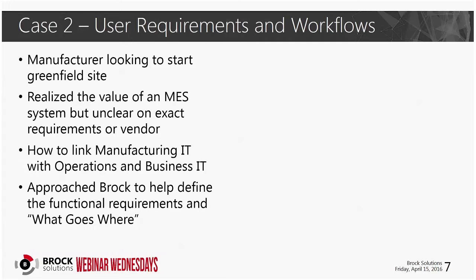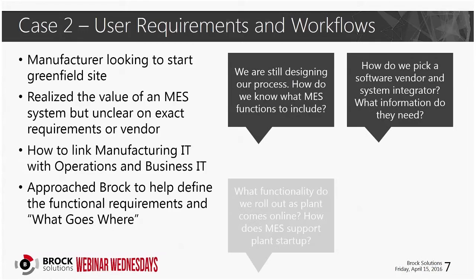be using for this. They were taking a clean slate and saying, we have a manufacturing IT group, and then we have our operations and business IT. How do they work together? What's the role of each of these groups and all these people? So they came to Brock and said, we need you to help define what goes where and define the functional requirements for what this new MES system will look like. And as we did that, there were a number of questions coming up again.